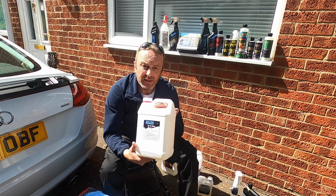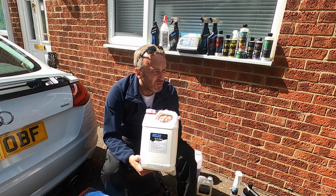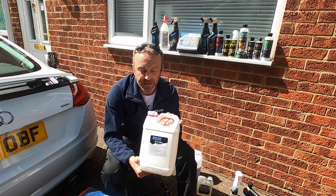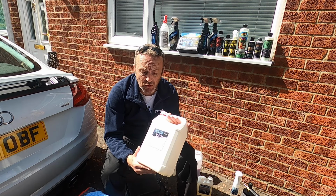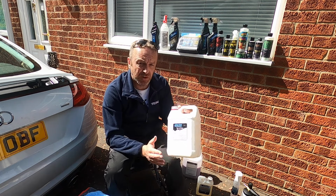Tar and glue remover. I get a bit bored of people on other Facebook groups saying, what's the best tar and glue? TARDIS. This stuff is equally, if not better, as TARDIS. Otherwise, I wouldn't be using it, and I wouldn't have bought 5 litres of the stuff. Fantastic stuff, really potent.